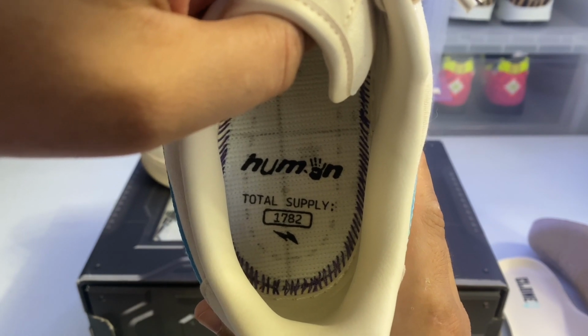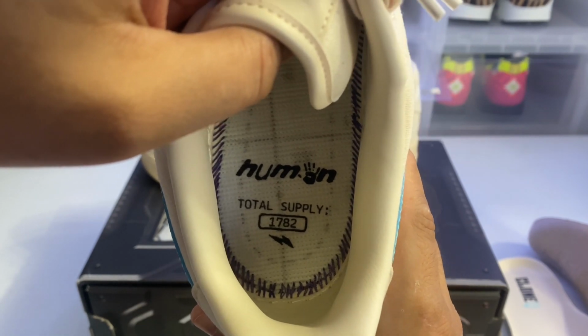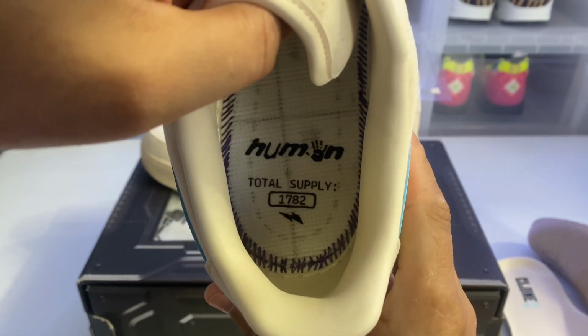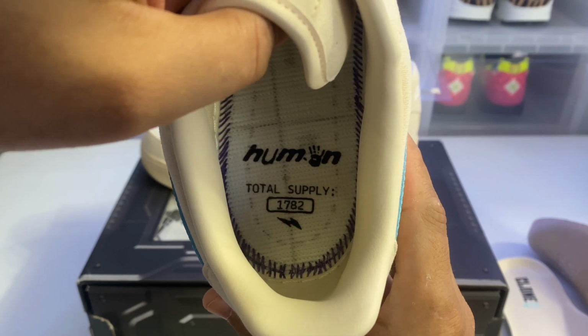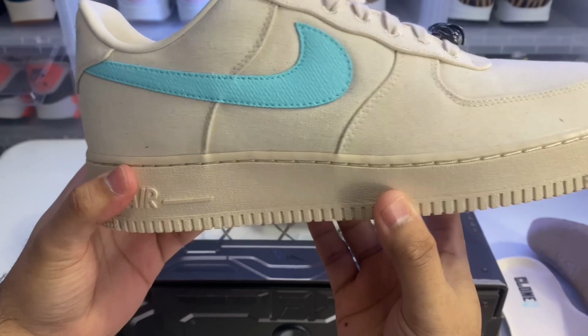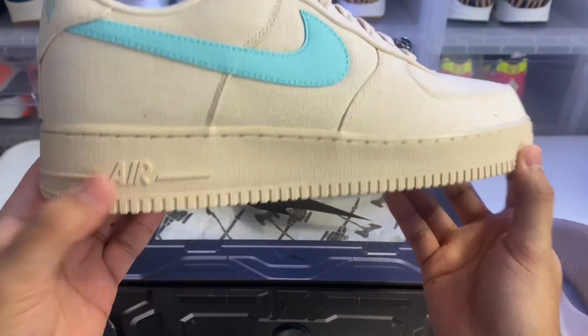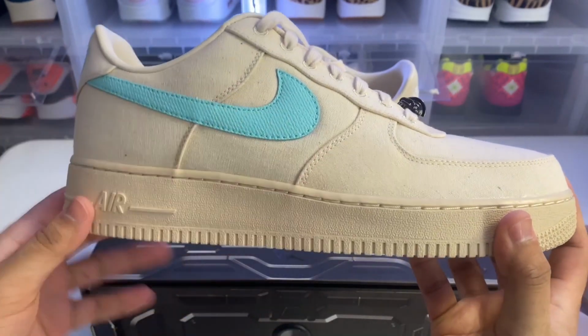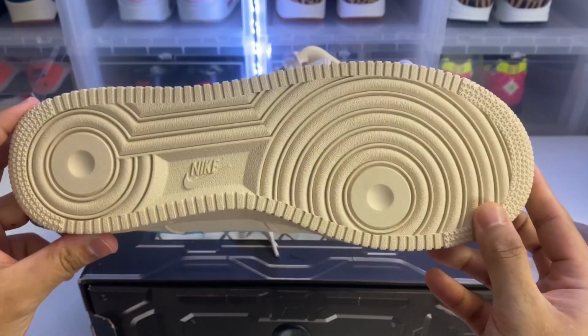Now, when I checked online, it was about 1,500 pairs that actually were created. So, like I said, the numbers won't be accurate because not everyone made the shoes. They did this amount and expected everyone to get them, but a couple people did not. So, it's actually less pairs. But there you go. Everything is all natural color on the uppers besides the swoosh that stands out and the Dubre.